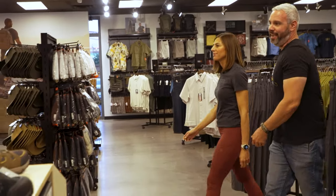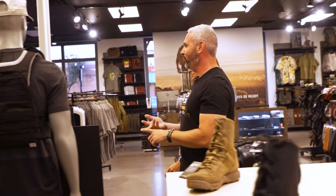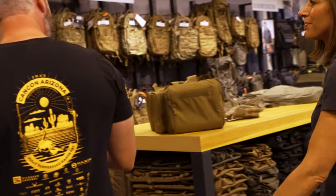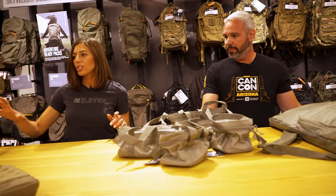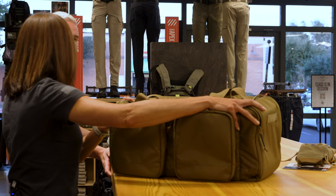So we're gonna need to be able to carry a couple of firearms, some ammunition, typical range gear, some tools, personal protective equipment, and of course the med kit, because unfortunately sometimes accidents happen. Absolutely. So I have quite an assortment to show you today. Would love to start with the range bag. This is our Range Ready Trainer Bag.